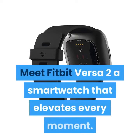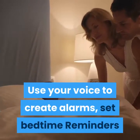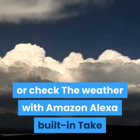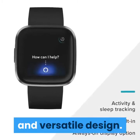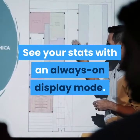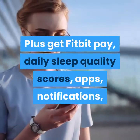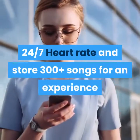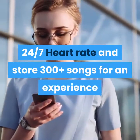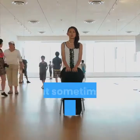Meet Fitbit Versa 2, a smartwatch that elevates every moment. Use your voice to create alarms, set bedtime reminders or check the weather with Amazon Alexa built-in. Take your look from the gym to the office with its modern and versatile design. See your stats with an always-on display mode. Plus get Fitbit Pay, daily sleep quality scores, apps, notifications, 24/7 heart rate and store 300+ songs for an experience that revolves around you.